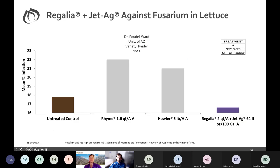and talk about fusarium and lettuce, after which we'll switch off to our bioinsecticide portfolio. So Regalia and Jet Ag were applied only 1 treatment timing, and that happened to be the 25th of September in the soil at planting. And Dr. Pudelko doing these research plots, the mean percentage infection due to fusarium on the y-axis. Untreated control, around 18%.